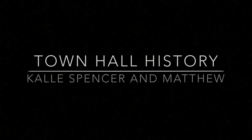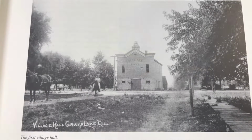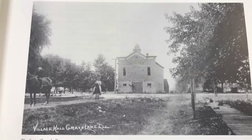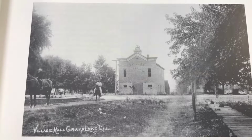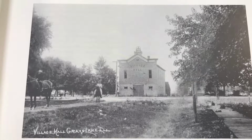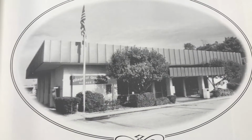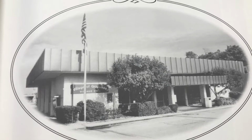Originally a log house and a school building, after that point in time it was converted into a jailhouse and a library. Residents moved and added onto the one-room schoolhouse, creating the first village hall. Today that structure remains. That structure continues to serve the public as the west wing of the Grayslake Heritage Center and Museum.